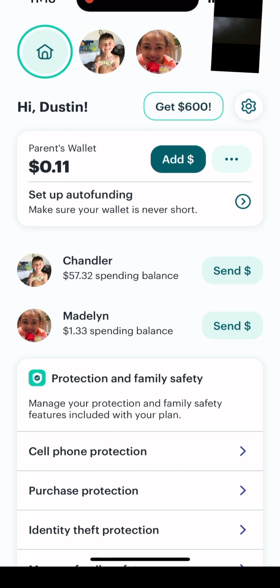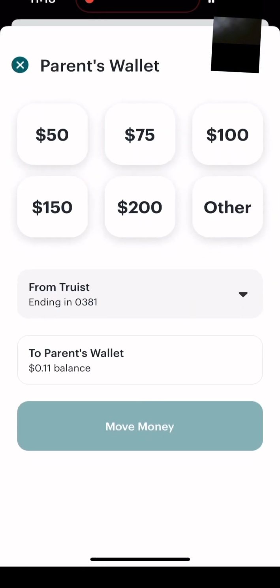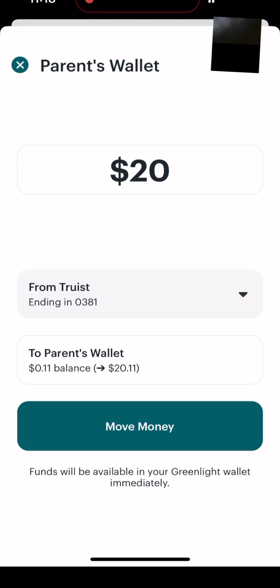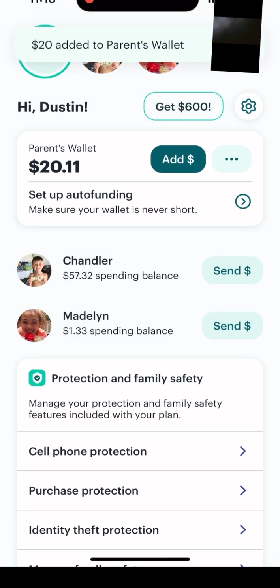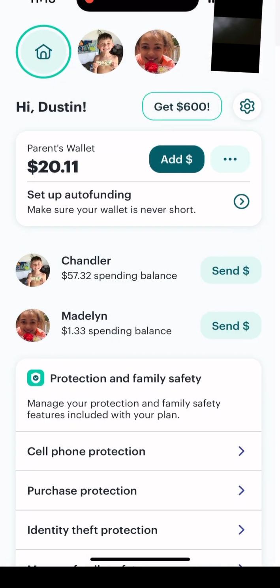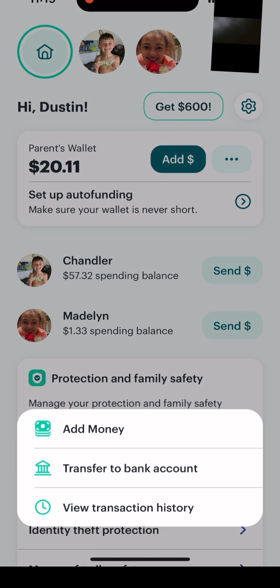If I wanted to add money to my parents' wallet, it's linked to my account, and you can see right here, you actually can go in and add a few dollars at a time, or you can add in as much as you wanted. It's a simple click of a button, and you give it a second to actually load, and it will actually move money straight to your account for you. And it's just that simple. If I want to set up auto funding, it's right here as well. It's real easy to set up. You can put it straight to your banking account, or you can hook it straight to a prepaid card.